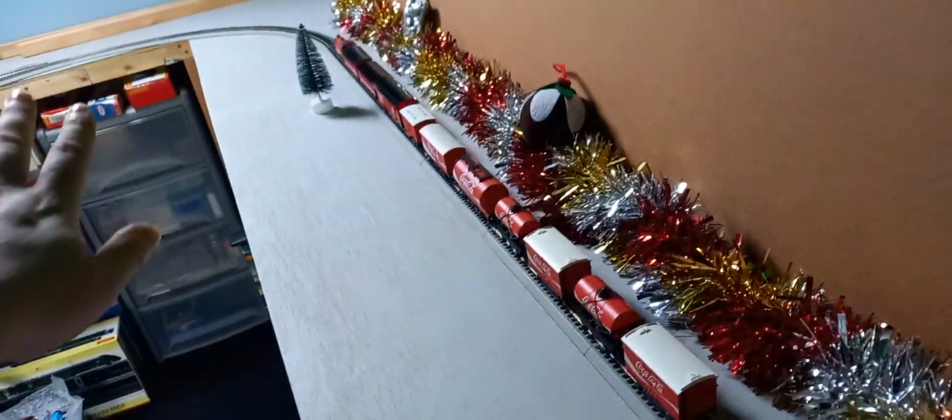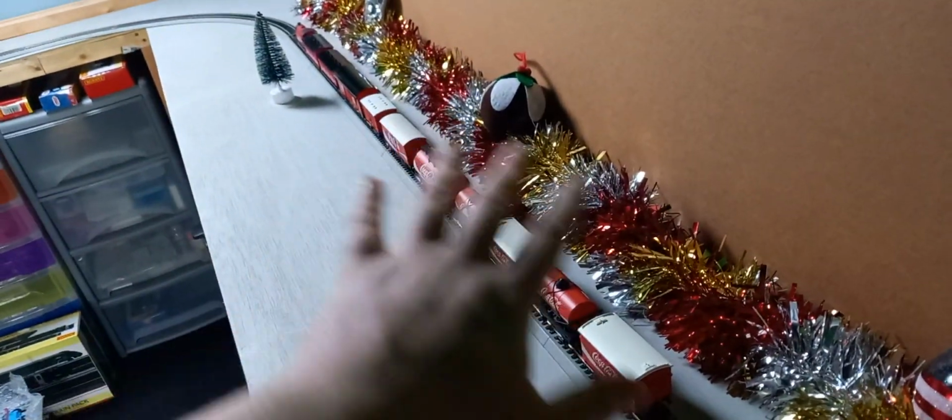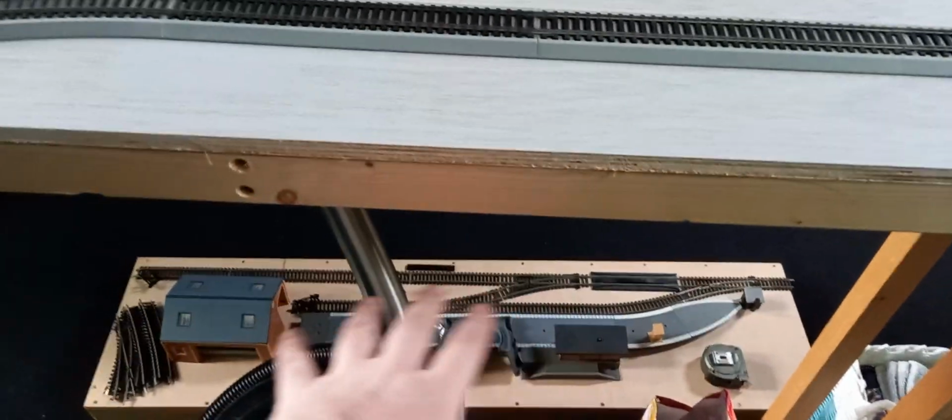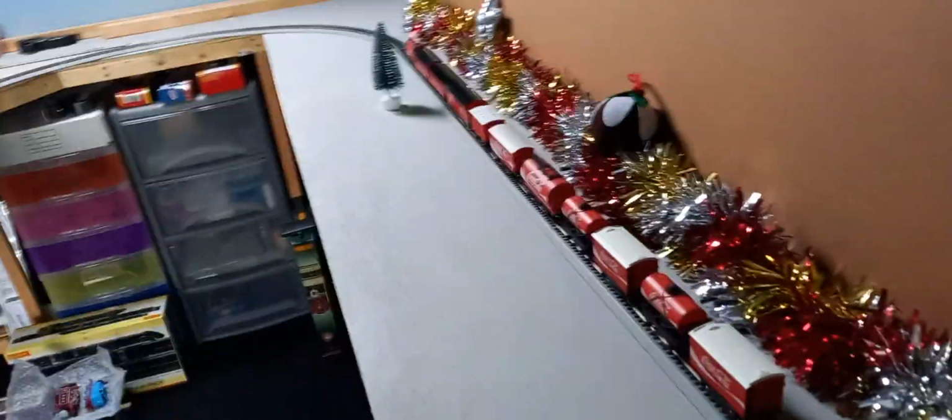What I'm going to do now is I'm going to tidy all this up now, guys. I'm going to keep my decorations up, but I've got to put them somewhere else. I've got to tidy up all that lot as well. I'm going to put everything back. I've got to sort out this little mini layout, vacuum my bedroom, tidy it all up. That's going to take me a couple of days.